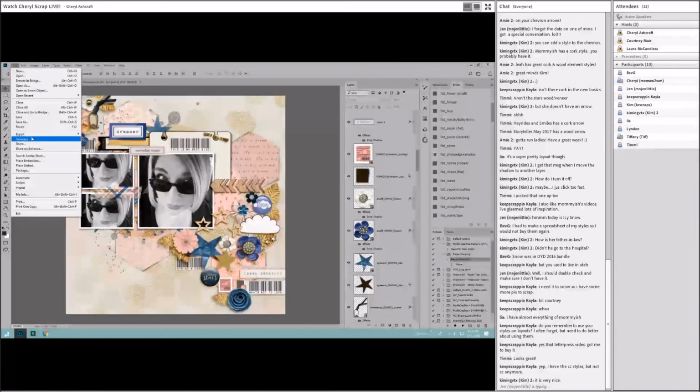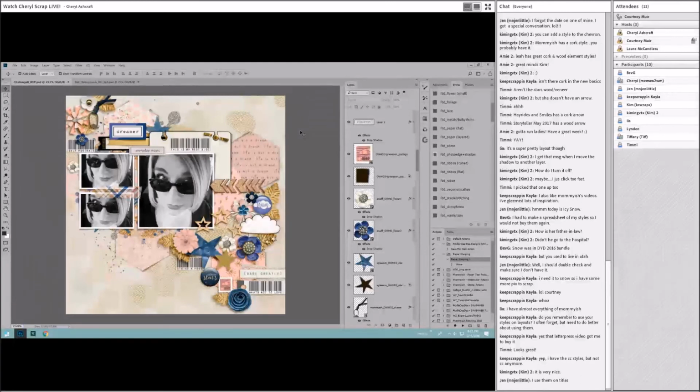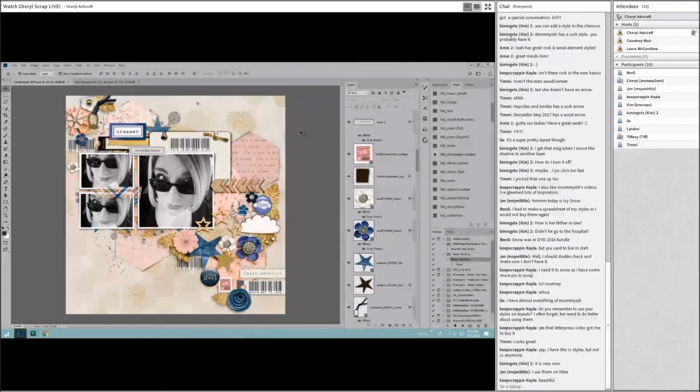Timmy says it looks great. Kim says it's very nice. Yay! I think it looks good. I like those colors. I don't know.